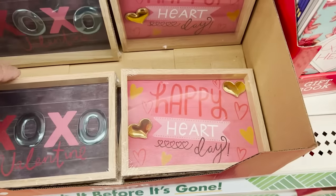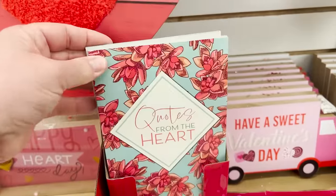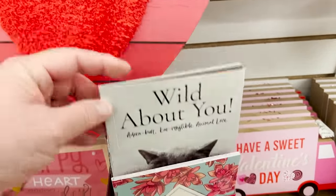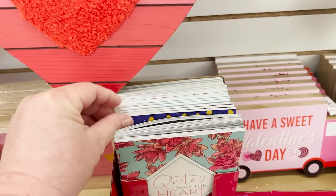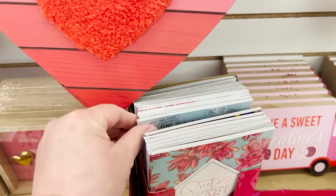Now they also have these little framed pieces. All of this is $1.25. They are putting out these little heart love quote books. So this would be great if you're putting together a gift basket for someone special for Valentine's Day. I think they had four total to choose from.